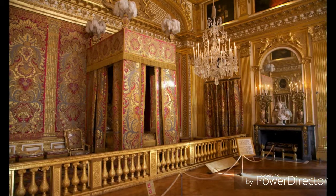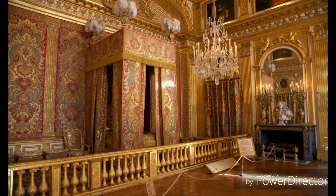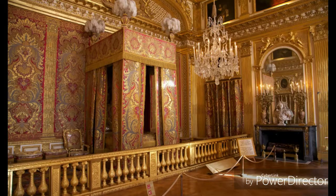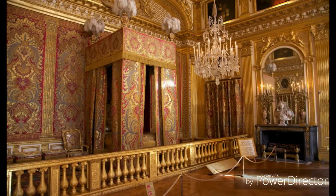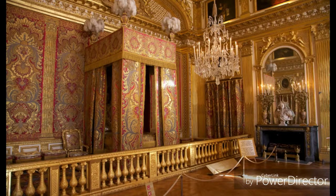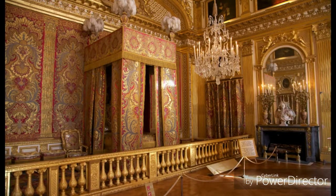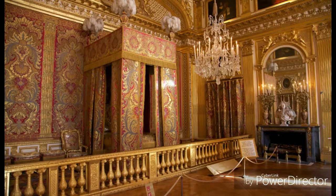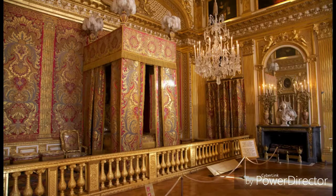Very important members of the aristocracy would be there, such as dukes, marquises, counts, earls. Anybody who was important in France would have most likely been in this room during the levee ceremony. And the same would have been for the Queen, although the Queen would have a female audience and the King would have a male audience. And we'll take a look at the Queen's bedchamber.